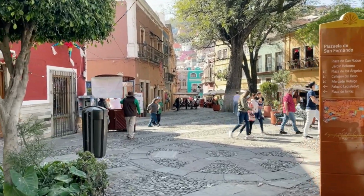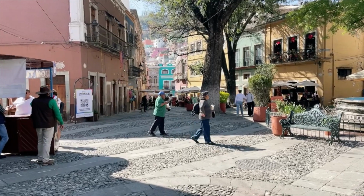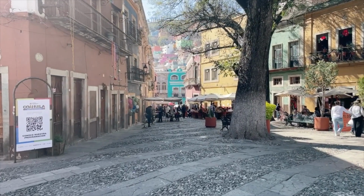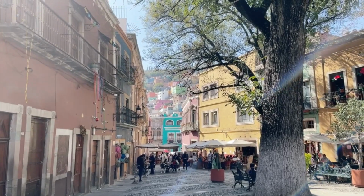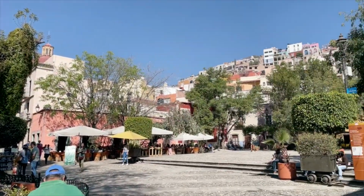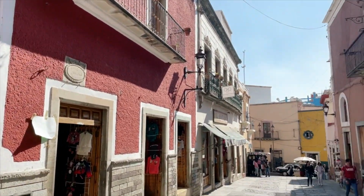It was colonized by the Spanish in the 1540s, and it's shaped like a giant bowl, with the historic center where we are now at the bottom of the bowl, and the city rising up around it, all around the city. You can't see it because of these buildings, but if I were to turn around, behind all of these buildings, the city just rises up. So we're essentially at the bottom of a bowl.